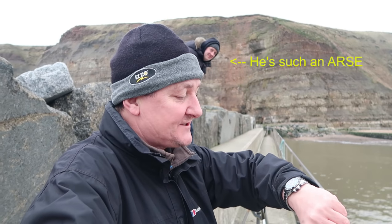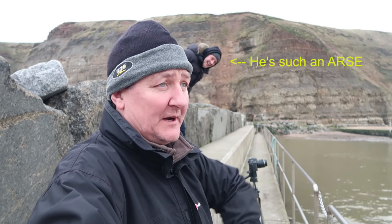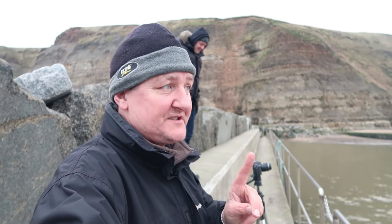So that pretty much wraps up that photography time, really, I suppose. Certainly here in Staithes, it's 4:15. We've been at it since I woke up this morning at 4:45, so it's been a long old day. Still thoroughly enjoyable though, and we've still got one more place to visit.